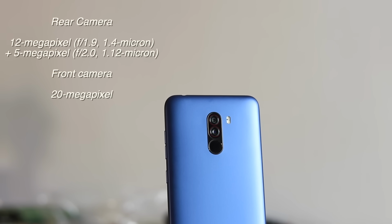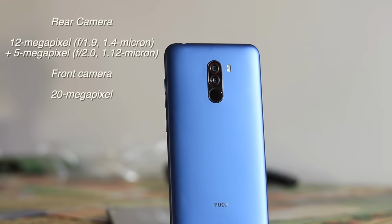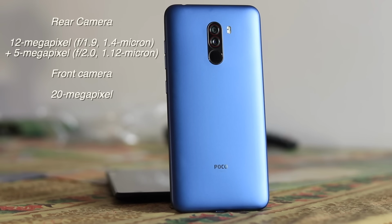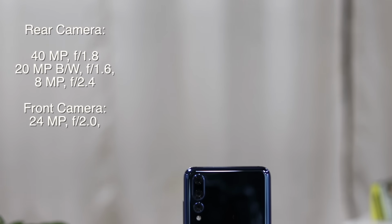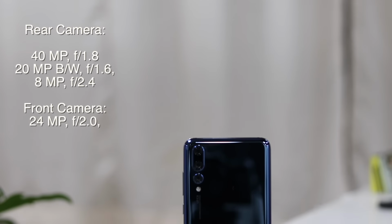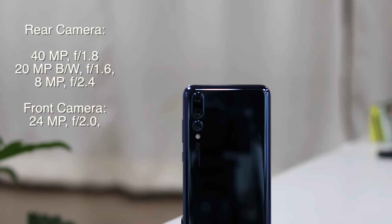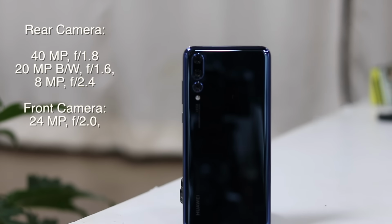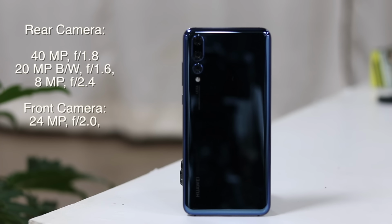Poco rear camera has a dual camera system which has 12 megapixel plus 5 megapixel with f1.9 aperture and f2.0 aperture, and the front camera has a 20 megapixel lens. P20 Pro has a triple camera system on the rear which is 40 megapixel with f1.8, 20 megapixel with f1.6 which is a monochrome sensor, and 8 megapixel with f2.4, and the front camera has a 24 megapixel with f2.0 aperture.